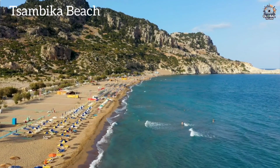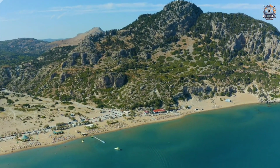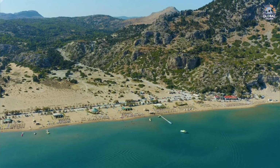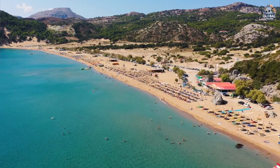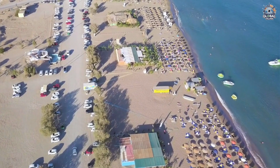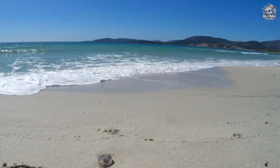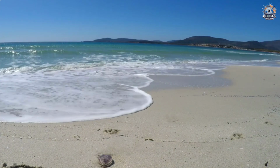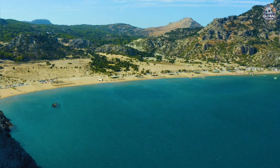7. Tsambika Beach. Tsambika Beach is one of the most beautiful beaches in Rhodes. It has soft golden sand and clear blue water, making it a perfect place to relax. The beach is surrounded by high, rocky cliffs that form a crescent shape, giving it a peaceful and scenic feel. Many boat cruises stop here, bringing visitors to enjoy the stunning views and calm sea.